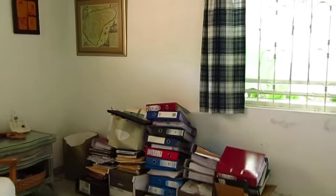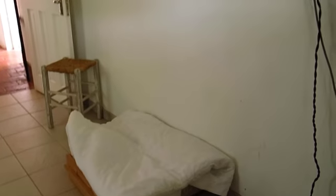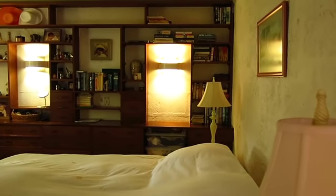This currently is an office, filing room, dog bed. Again, tray ceilings, fan, air conditioning. I always used to look down very much in videos. I got told off for it, but now I look up. 2nd bedroom on this side.